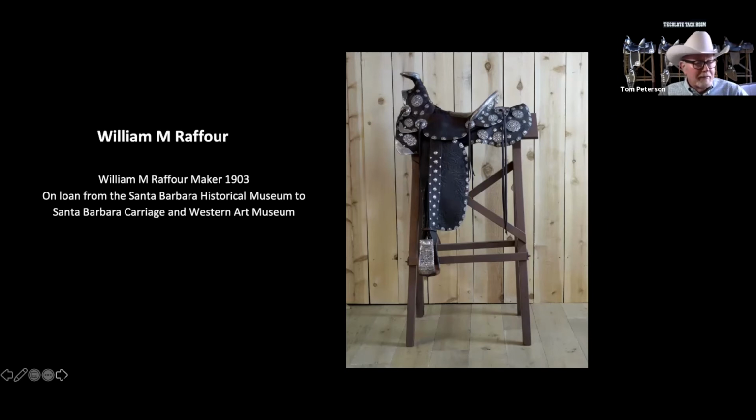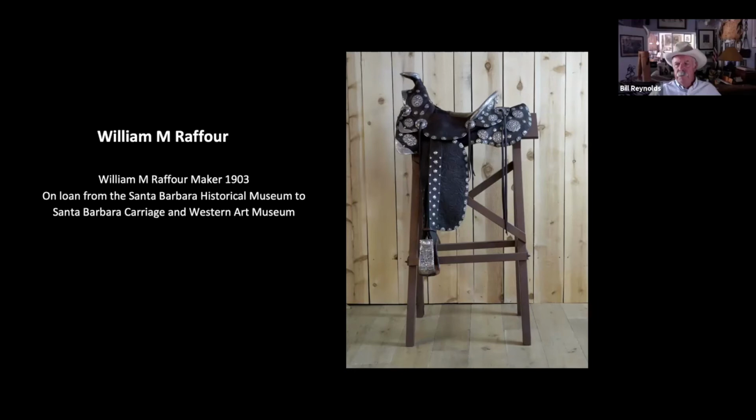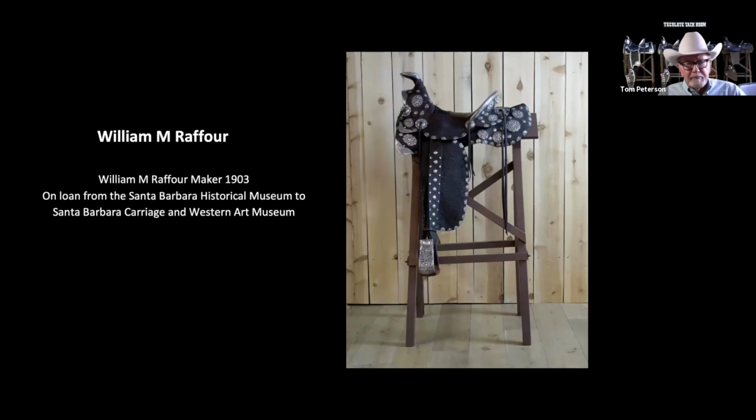Refor was not a real famous guy, but he was from Santa Barbara. His family was in the restaurant business, but this was made in 1903 and belongs to the Historical Museum. I think they call it the Bosky saddle, because that's who it was made for. It was given to the Historical Museum by Price, Postal and Palmer, one of the attorneys in town. Anyway, the oldest law firm in California.